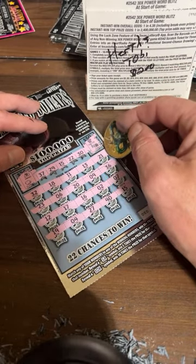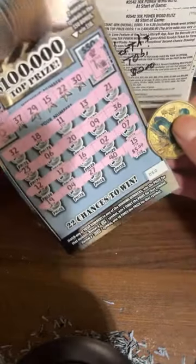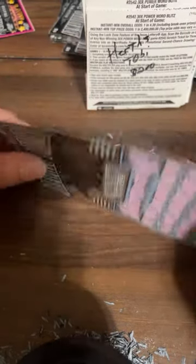Looking for a 22 and a 30. I'm not seeing a 22 and 30. We got a 15. We got $5 more right there, guys. I did serve 21 years in the military, in the Army.